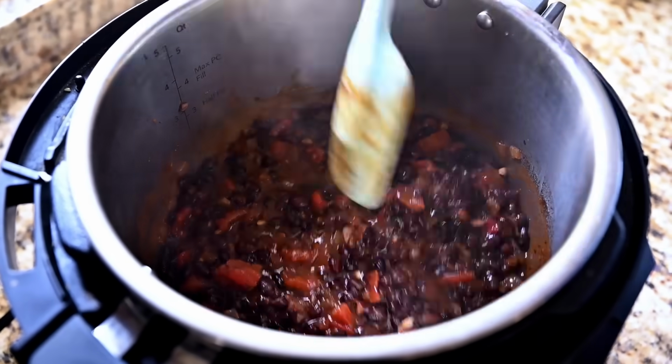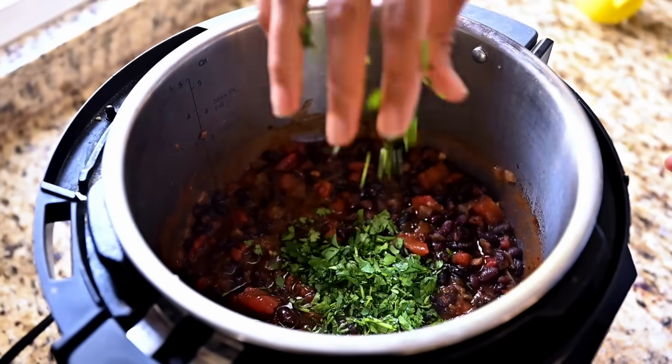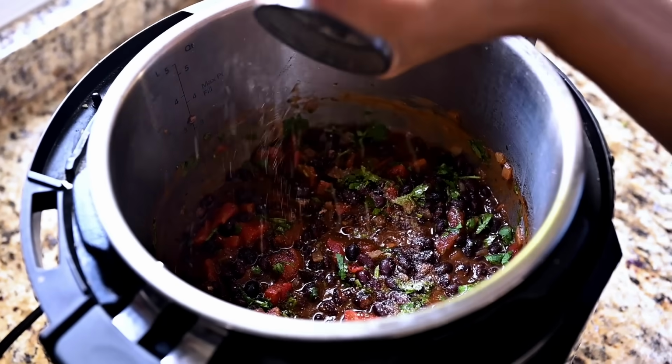And finish it with a few more flavoring agents: fresh lime juice, a drizzle of olive oil, and some chopped cilantro. And of course, a little salt and pepper to taste. These beans smell so good. I can't wait to have them this week.